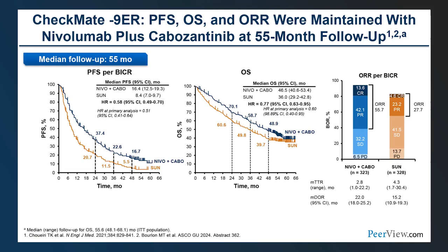And here are the results now. The CR rate has improved from the primary analysis, with about 14% CR rate with nivo-cabo for 5 years, 55 months median follow-up. And then here response rate, around 56%. Progressive disease rate 6.5% versus sunitinib.